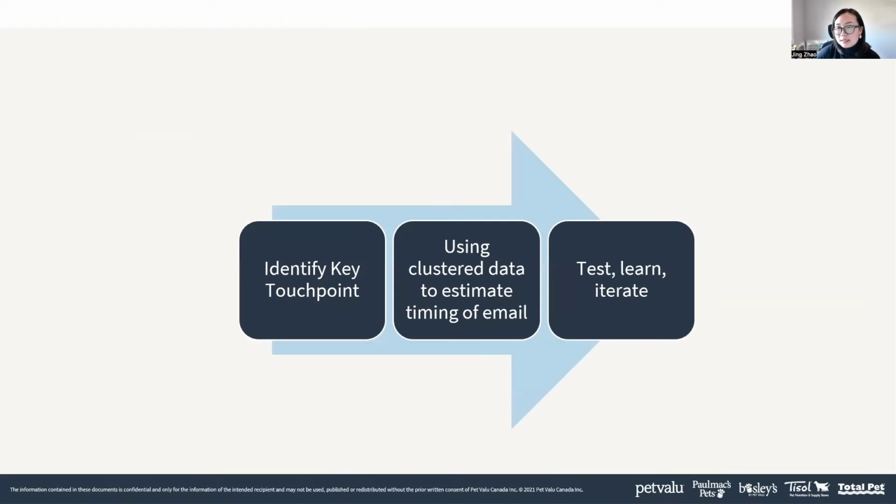This really comes down to 3 steps for identifying key touch points. First, you need to identify the touch points that are meaningful for the customer as well as for the business, and also use data to inform the timing of the email. You might not always have all the data readily available to be very accurate with the timing, and I'll share an example of how we're tackling that internally. And then the last step is test, learn, and always iterate.